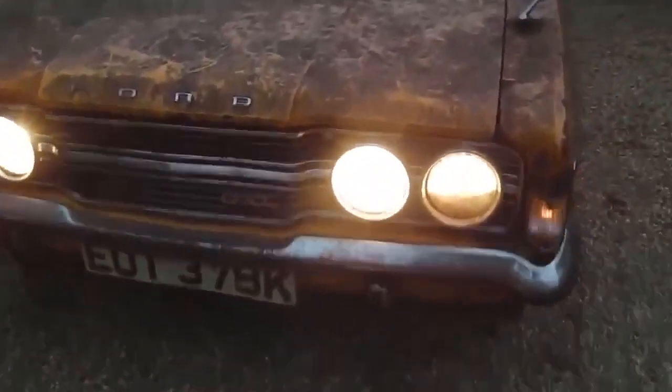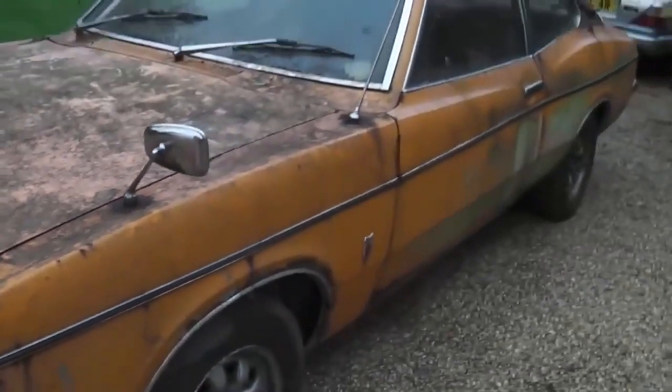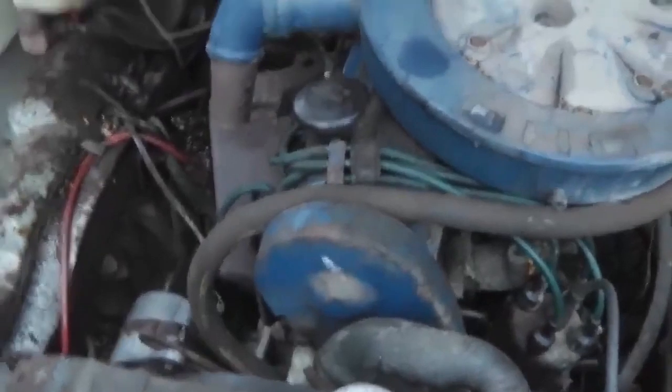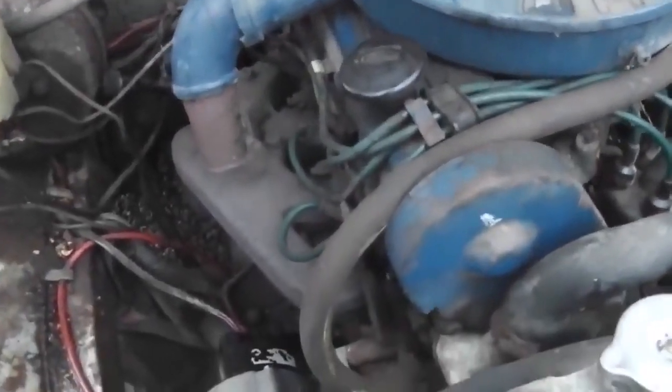Listen to that engine though, doesn't that sound nice? Now you wouldn't think it's not been running since that amount of time, '83. Okay, there's your donkey. No smoke when it starts up, no smoke when it's running. Really sounds sweet. No over pressure, it's holding its pressure.